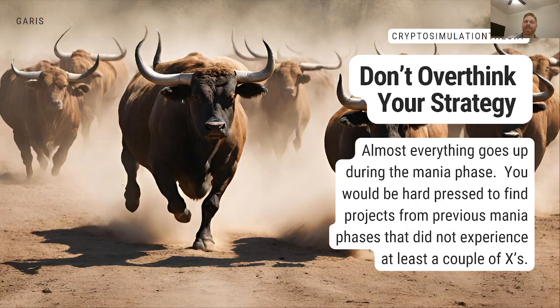So at the same time, please don't overthink your strategy, because I'll tell you what, go back to CoinMarketCap or CoinGecko and type in the dates of some peak mania phases and try to find projects that were down. It's super hard. It's just as hard as finding projects that are up in the worst part of a bear. Literally everything is going to go up. So, you know, I think some swapping around is okay, to get yourself in position and set yourself up during the accumulation periods.